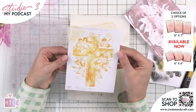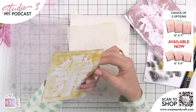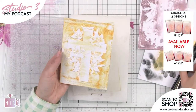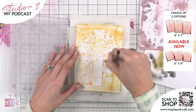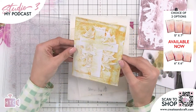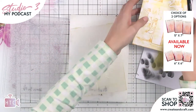I love both on this one. Obviously it needs trimming down. My word, beautiful. Love, love, love. And I could actually dry brush that cross now with that lovely golden, just pick up those accents and those highlights, and I would have a wonderful look at that. Look at the sparkle on that cross. That's just incredible.